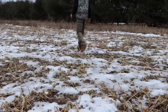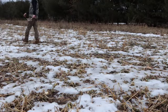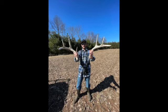Alright, so today I'm going to be talking a bit about some tips and tricks to find more sheds with that coming up here in the next couple weeks. Here in Wisconsin, I really don't start looking until usually that last week in February or that first week in March. Looking prior to that, you can definitely find some sheds, but I would say a lot of the larger bucks, I don't know why, but they tend to hold on to their antlers until late February a lot of the times.